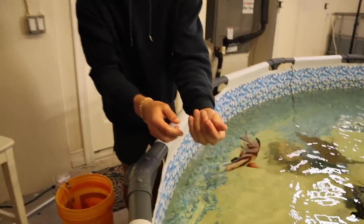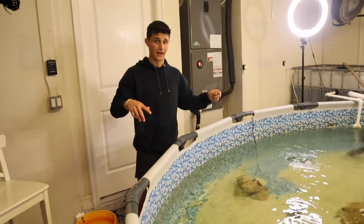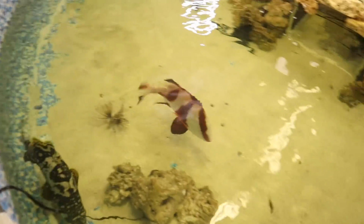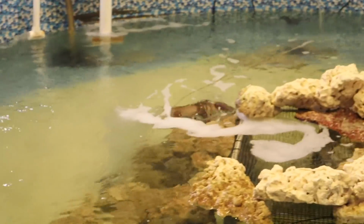First fish going in, we got a little sand perch. Who do you think's gonna get it? Comment down below right now and let me know. Who's gonna get it first? Emperor snapper, baby. You think? Oh yeah. Ready? Here it is, here it is, here it is. Oh, oh, oh. Holy cow. Upper snapper.